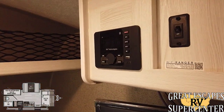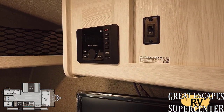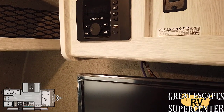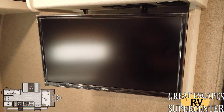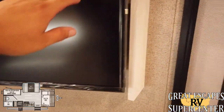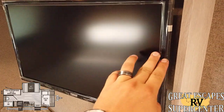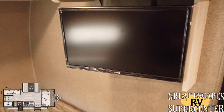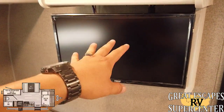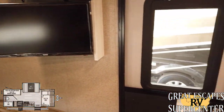Nice setup with the iRV technologies, AM, FM, Bluetooth, auxiliary, USB. You've got an HDMI port right there for you gamers on this awesome Naxa 12 volt TV and DVD player combo. I love that. Very cool. So this RV will actually run off 12 volts, of course. You can go off-grid camping and still be able to tune into your channels, watch DVDs and stuff, because it is a 12 volt TV.